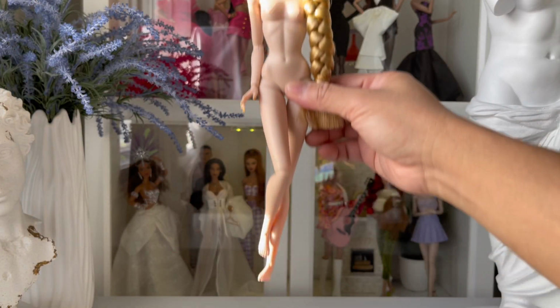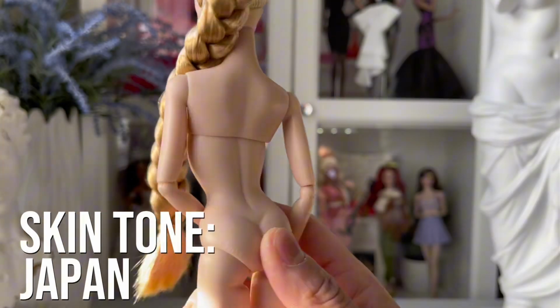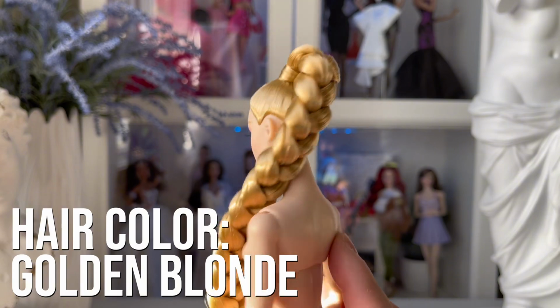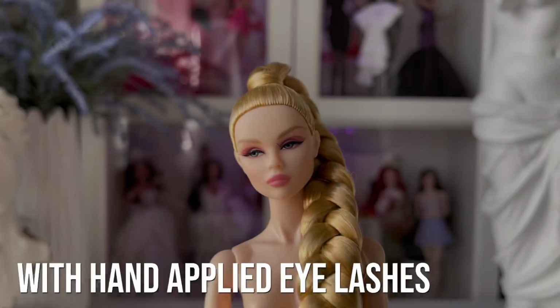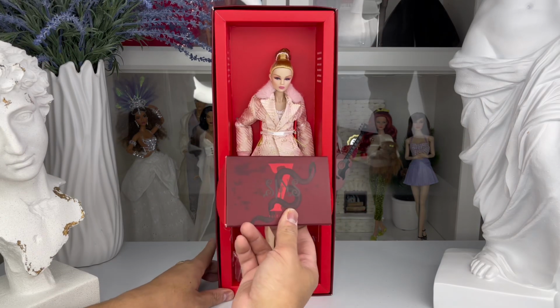This doll has the body type of True/the Industry 1.0 with skin tone of Japan and a hair color of golden blonde and with hand-applied eyelashes. Here are the accessories that come with this doll.